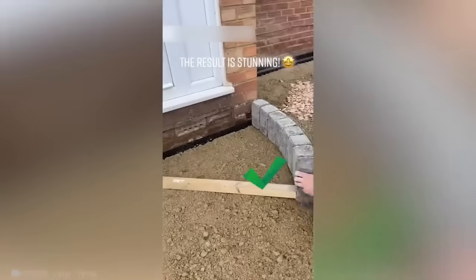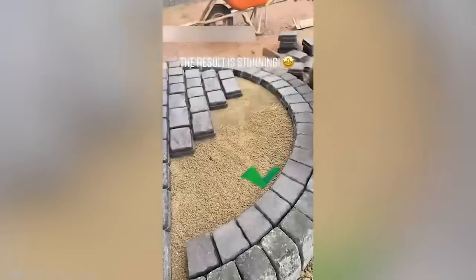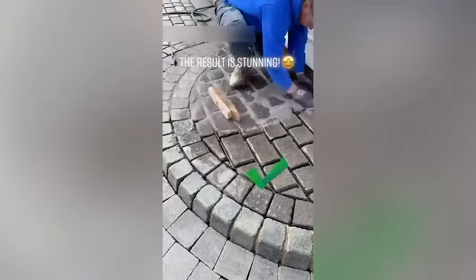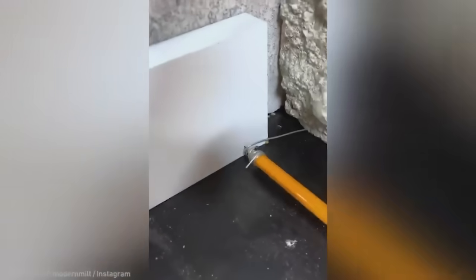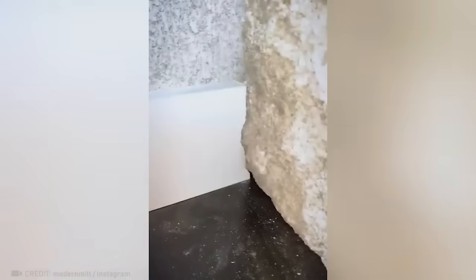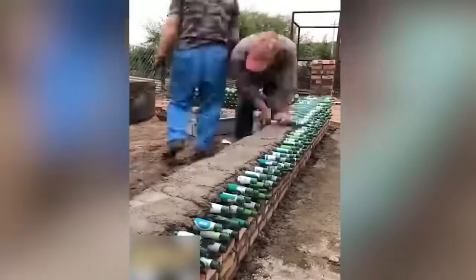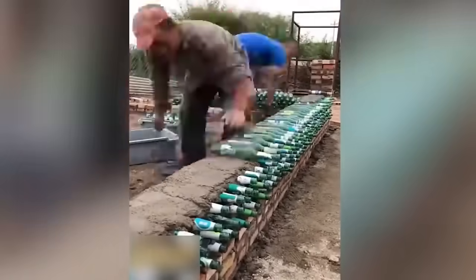To make such a stunning oval threshold, all you need is an ordinary measuring stick. An ingenious mechanism involving a pencil and wire makes it easier to dock the board with rocks of any shape. Check out this original house design using glass bottles.